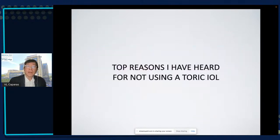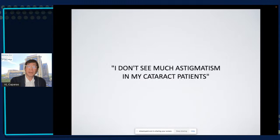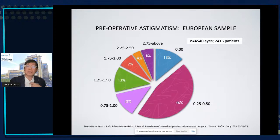Okay? So we have our own set of reasons. And these I have collected from the years that I have talked with doctors and lectured and been implanting toric IOLs and teaching residents. And here are some of the more important or more popular reasons for not using a toric IOL. The first one is, I don't see much astigmatism in my cataract patients. Okay, let's look at that.